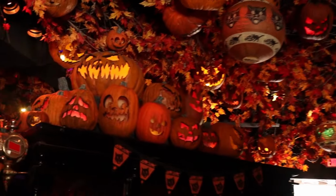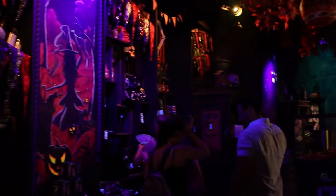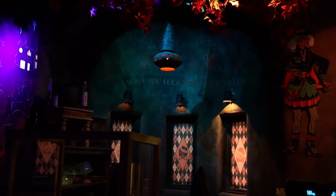But this is a look around the store. I was here last time. It's a pretty cool store. A lot of props and decor. Really neat. It's like broken. That's pretty much it in the store. There's a lot of miscellaneous merchandise you can get.